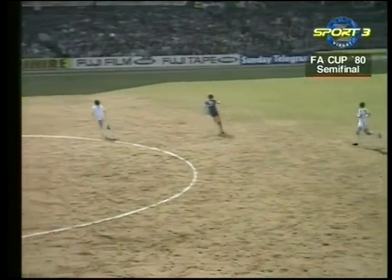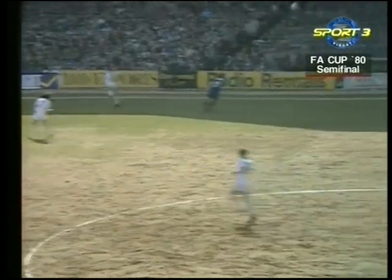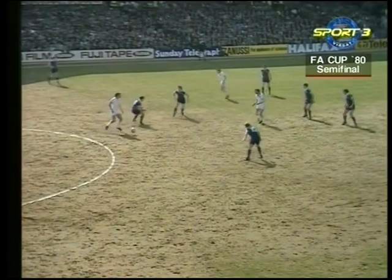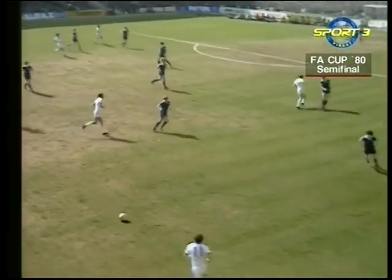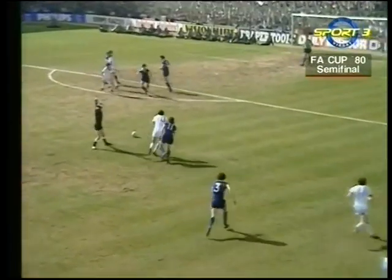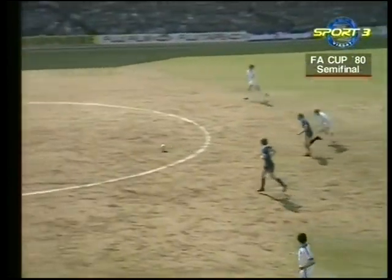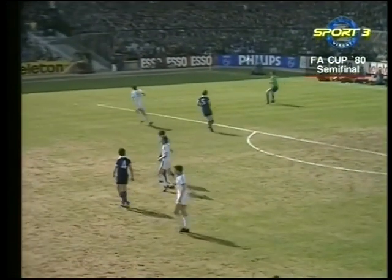Martin's header back, and it was hooked away by Andy King, up to Kidd. Brooking, he won it well from Eastoe. And this is Holland. Brooking again, oh that's beautiful by Brooking. But the game is moving so quickly that now Martin looks for Cross, and he's onside, and he checked, although he had no need to.